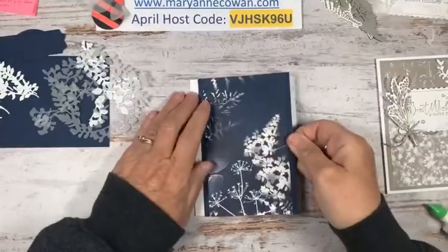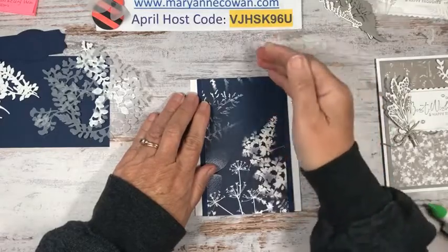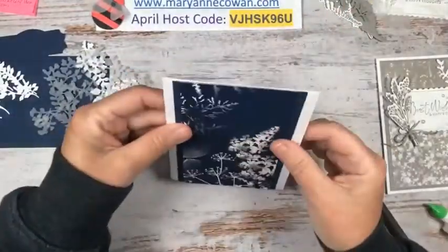Now when you have other papers that are exactly 5.5, sometimes you need to do a bit of trimming. So I always make sure I either line it up at the top or the bottom, because when you flip it over, you can see I might trim off a little bit of that. That's just me being picky.